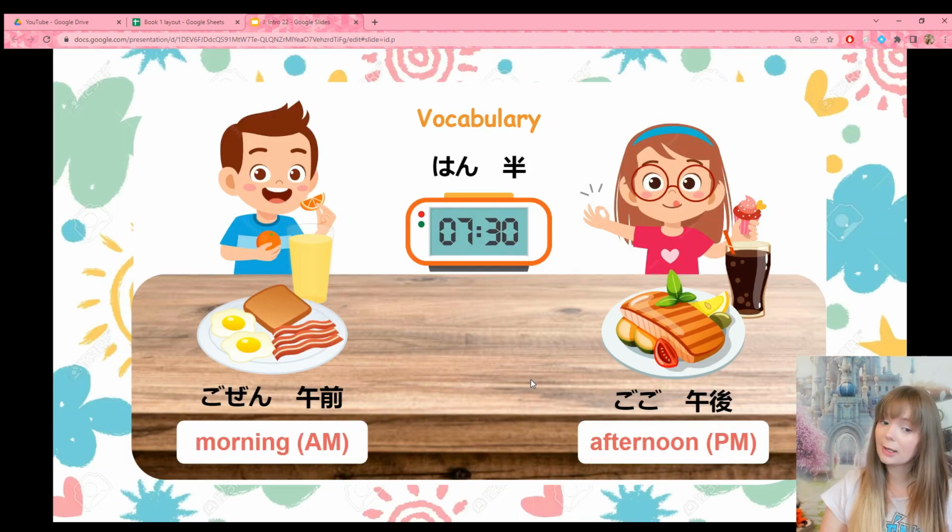Now, let's talk about the word han, which means half, right? Just like the hanzubon means shorts, they are half pants. We can also use the word han to mean something 30, right? A half hour is han, right? And the kanji for it is quite simple, so I went ahead and included it, even though we haven't technically started kanji yet. It's an easy one.